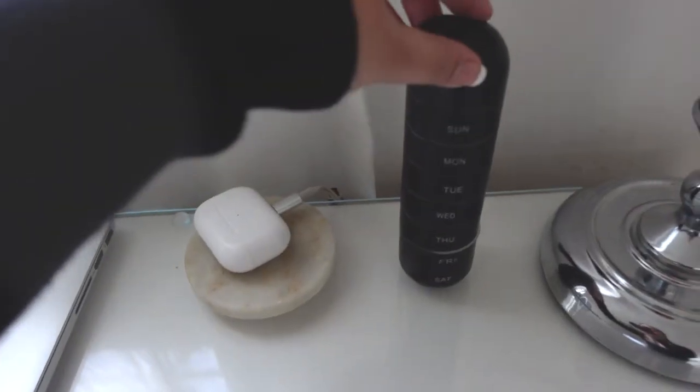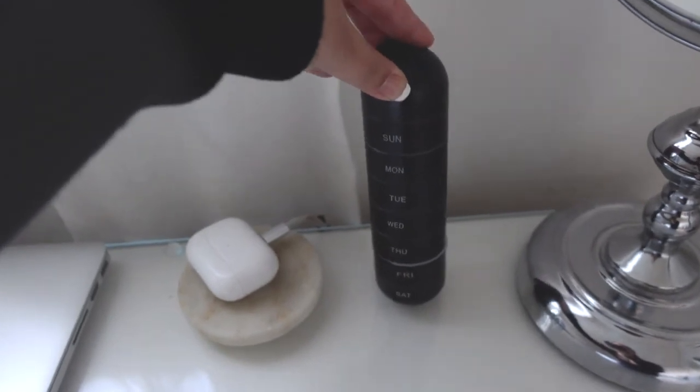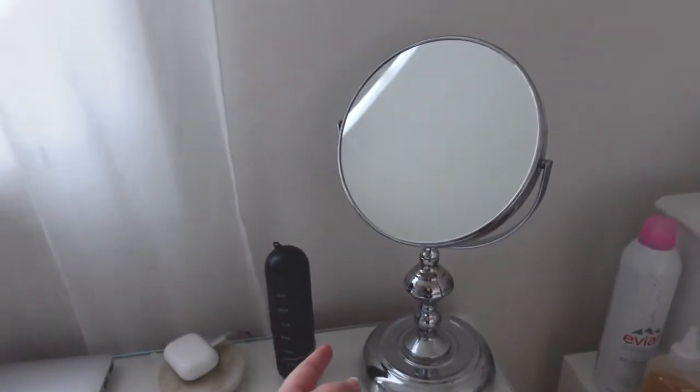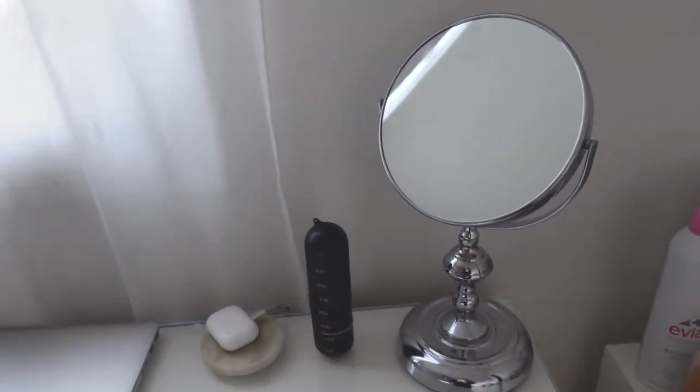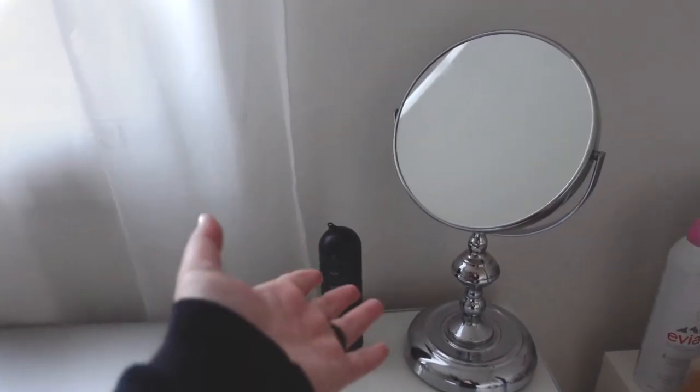Next to that, I keep my pill case. I get a lot of questions about this. I got it on Amazon. And then I have the same mirror that I had from my last video. I actually got this when I first moved to this house. I spent $12 on it at Ross, and it's my forever mirror.